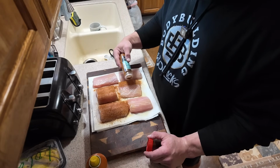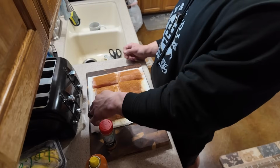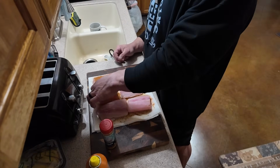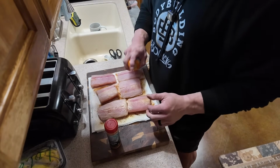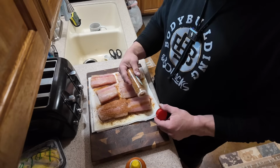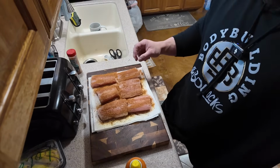And basically we will just get both sides dusted in this. So that's one side down. Give it the flip. Hit the other side with some cooking spray. And then dust again. All right. So that is how I season them.